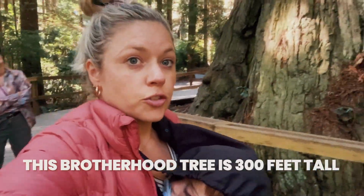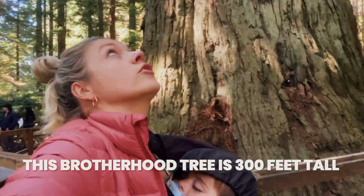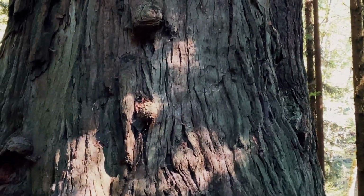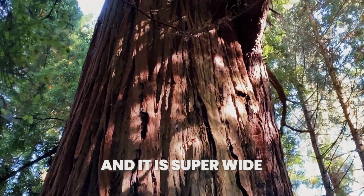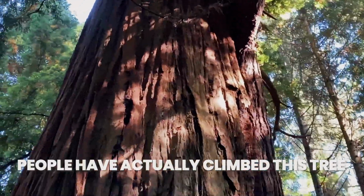This Brotherhood tree is 300 feet tall and 50 feet have fallen off, and it is super wide. Crazy. People have actually climbed this tree. There's a cool story if you stop by the interpretive center and watch the little video. There's a story about how this was named the Brotherhood tree.